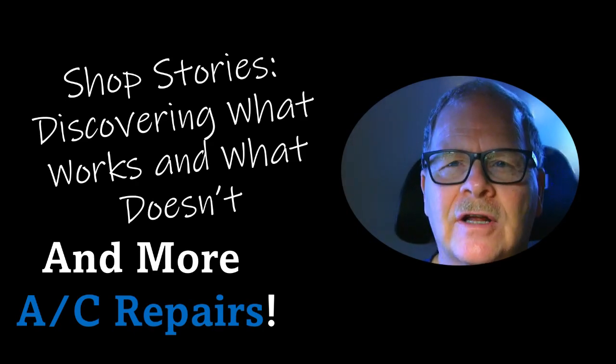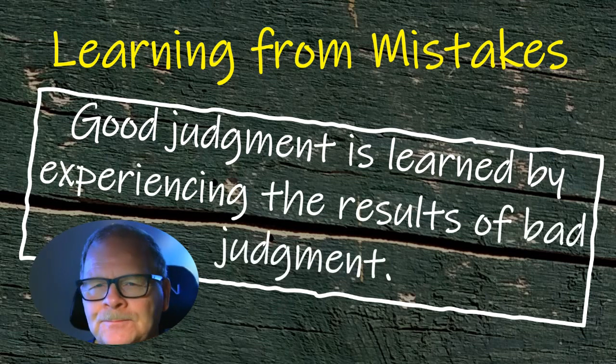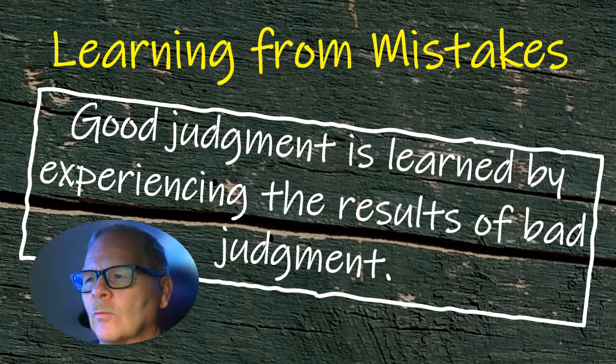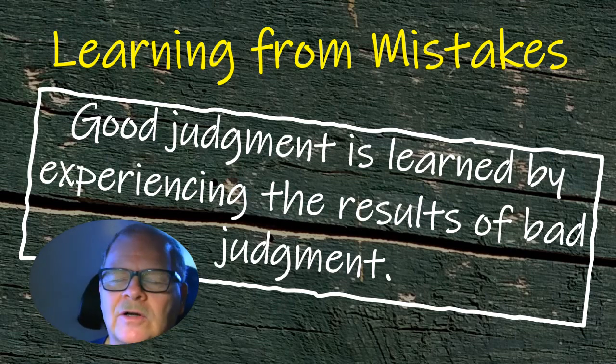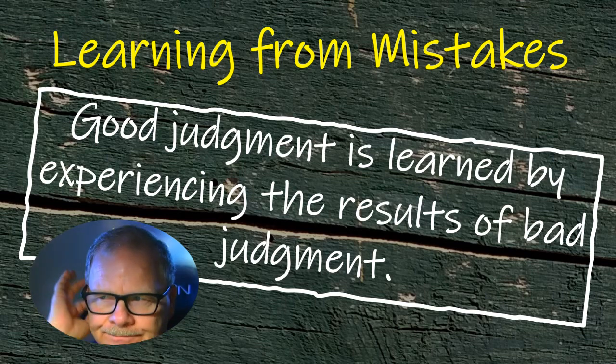So let's get started. There's an old cowboy proverb that says, good judgment is learned by experience and the results of bad judgment. And we usually do our best and most efficient work on vehicles that we're familiar with. We know where the weak links in the chain are. We've worked on enough of these that when we see one with a particular problem, we know that it's going to be that in all likelihood. Now, sometimes you can get thrown by that, but at least you know where to start looking for the problem.